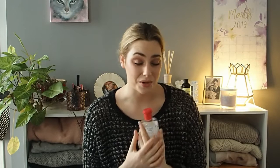This I love. And they have so many different scents. I personally love the rose petal scent because I just love rose and it reminds me of my family and my grandparents, just nostalgia stuff. But they have lavender, cucumber, and one that doesn't have a scent if you don't want a scent. There are many options as far as that's concerned.